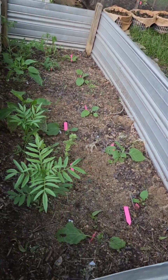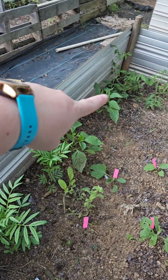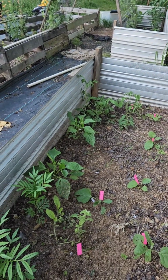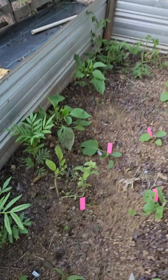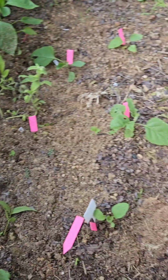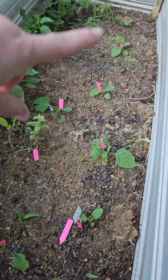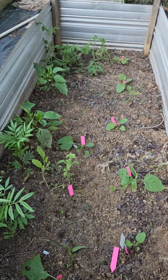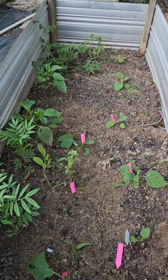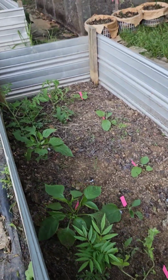In this bed, I don't think I went over this bed. So we have a pepper here and here, 2 tomatoes, which I need to put a tomato cage on so that they will get off the ground. I have some borage here, some more marigolds, and then the rest of this is going to be eggplants. So I just have eggplants all throughout this garden. To be honest, I don't even know if we like eggplants, but I really wanted to grow some myself and try to like them. So that's why those are in here.